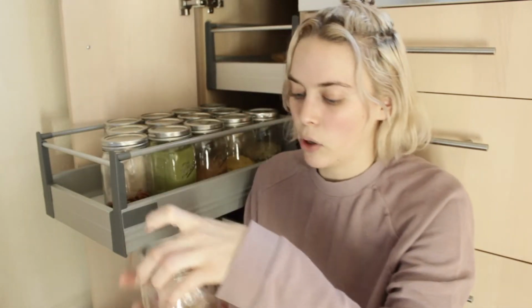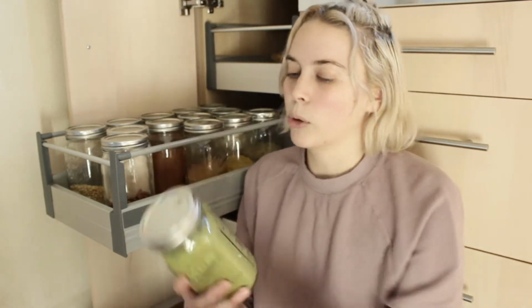And then next, I've got a few popcorn kernels left. Sometimes I'll go through phases where I literally just want to eat popcorn all the time. It's a really good snack, honestly. Next, I've got moringa powder. Also got this from Nature Vibe. I put this in every single smoothie I make. Almost every single smoothie. If it's a green smoothie, this is gonna be in it.